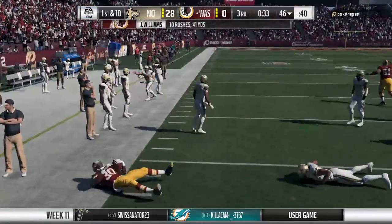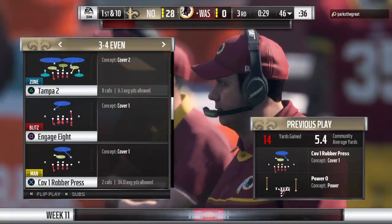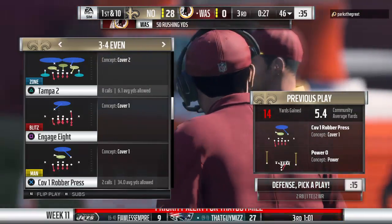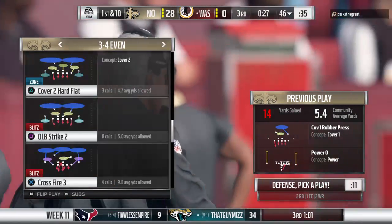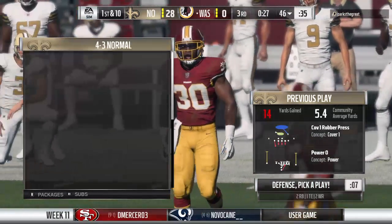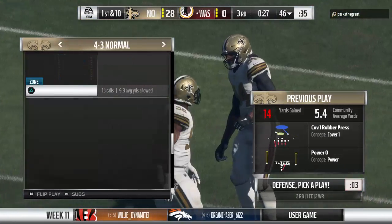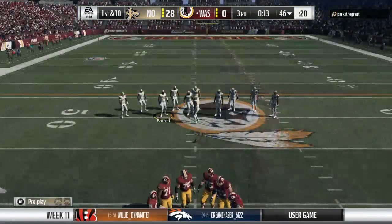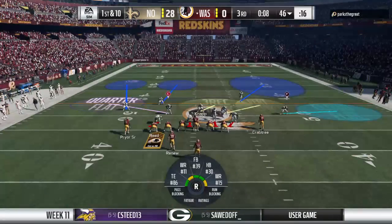And able to get this one across the 45 before he's brought down. A good gain of 14 there, and it moves the chains. Well, so much for him being bottled up throughout the day. Finally finds a way to break through and get a really nice gain. The defense had felt great about what they had going. Now they've got to turn their attention to getting it back in that direction. Can they bottle him up again?